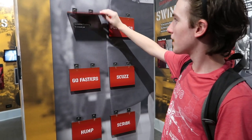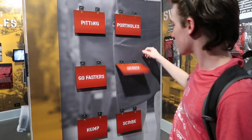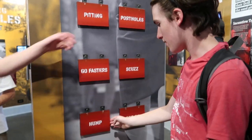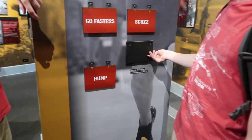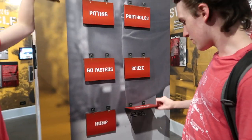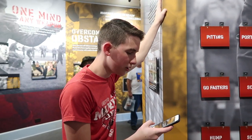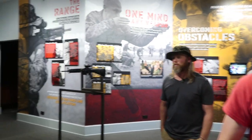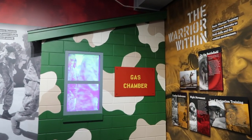Oh, they're calling Go Fasters. Yeah, Ethan told us about pitting. Scuzz is to clean. To march with a full load of equipment. Scribe, recruit detailed as record keeper to the DI. Oh yeah, because it's crazy. You get letters with these words, and you're like, I have no idea what he's trying to say. I had no idea what they meant. You knew some of it. I knew everything they were saying. It was the gas chamber.